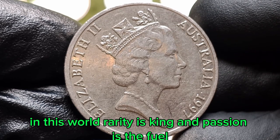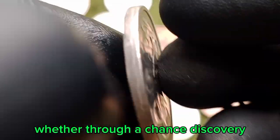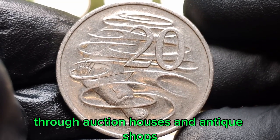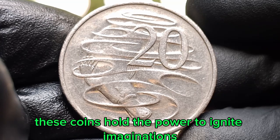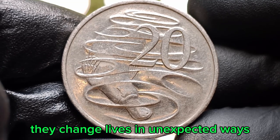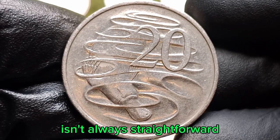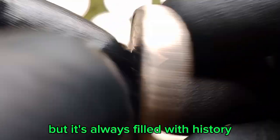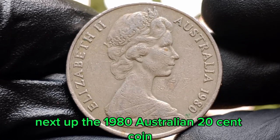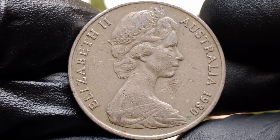In this world, rarity is king, and passion is the fuel. Whether through a chance discovery in pocket change or a lifelong hunt through auction houses and antique shops, these coins hold the power to ignite imaginations and sometimes, just sometimes, they change lives in unexpected ways. The journey to wealth through coins isn't always straightforward, but it's always filled with history, intrigue, and the thrill of the find.